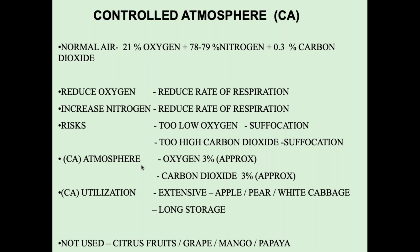Now there are some controlled storages for very expensive products like apples and pears. They are very expensive products and they can be stored in a controlled atmosphere. Our normal atmosphere is 21% oxygen and 78-79% nitrogen. So what we do in a controlled store is reduce the oxygen content and increase the nitrogen content, and therefore we reduce the rate of respiration. We keep oxygen too low, around 3%. So from 21% we reduce to 3% and increase the carbon dioxide percentage to 3%, with the result that the respiration rate comes down and the life of the product extends.